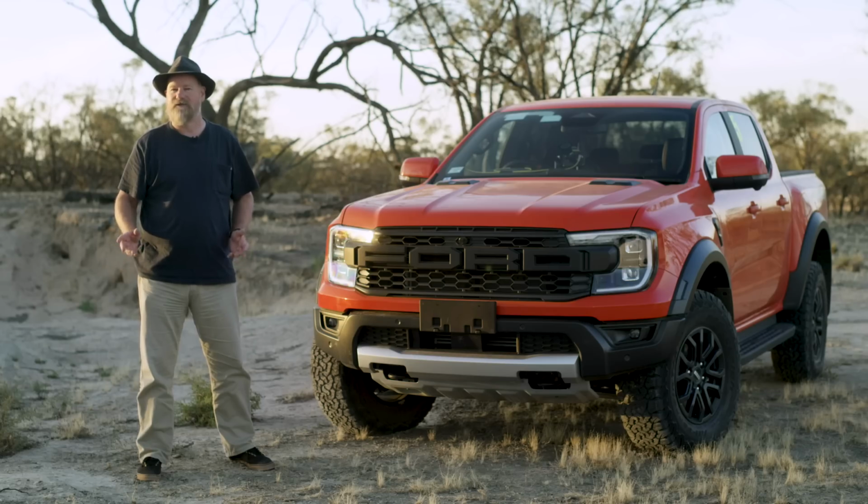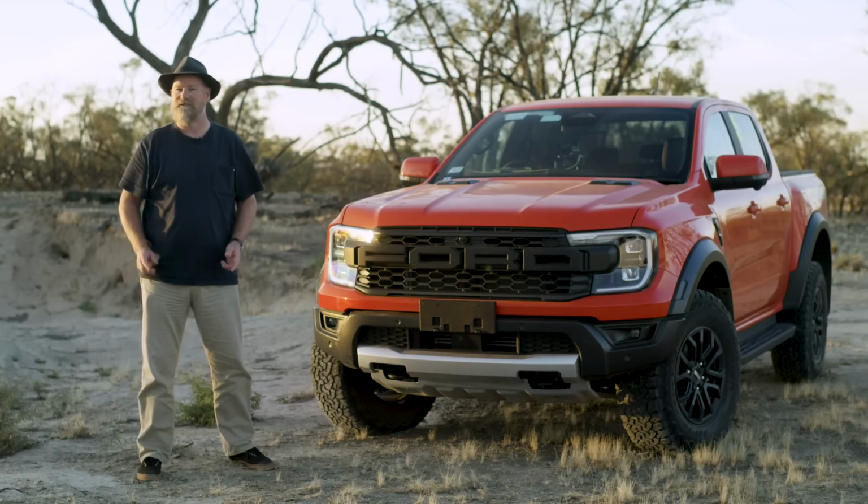With Baja mode still in the terrain settings, next generation Fox Racing suspension, this thing is made for outback tracks. So we're out here at Loveday 4-Wheel Drive Park in South Australia to put it through its paces in the dust and whoops.